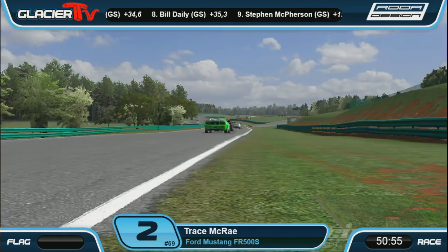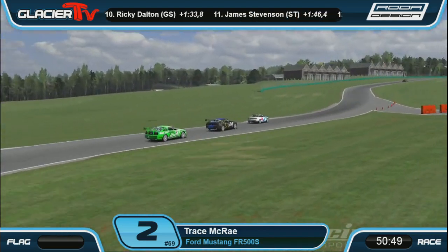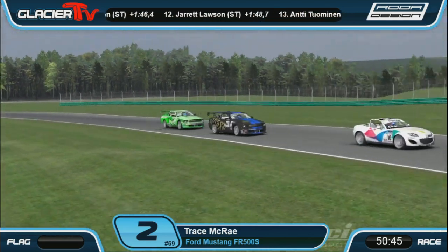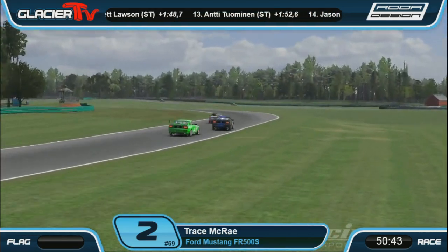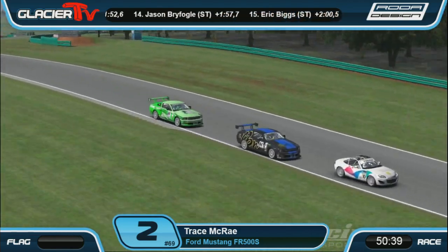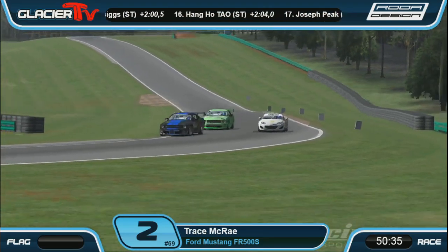So Oscar Sarling is your race leader in the Ford Mustang class, with Trace McRae in second, JD Bargardman in third. As they come down, this is what I mean: now Sarling is going to get held up by Tao, and this is going to allow McRae to potentially try and make a move, as Sarling is going to have to try and pick a line as they both go trying to see if they can get down to the inside.